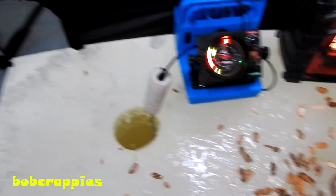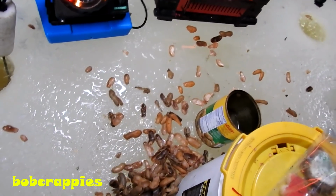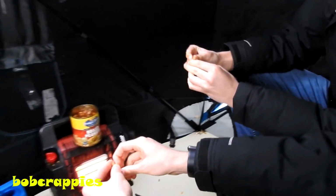Oh, we're trying to catch a few fish here in this ice shanty. Room here looks like a bar room in Texas. These guys are cleaning house. What do you guys think of the hot and spicy?